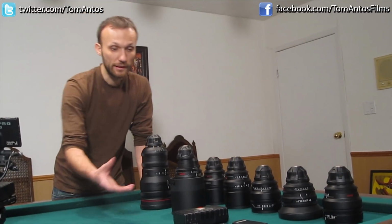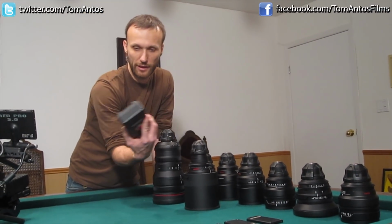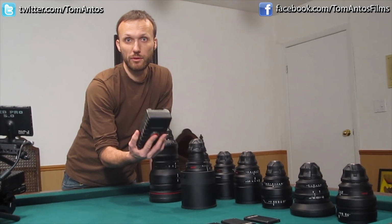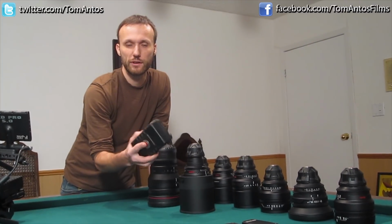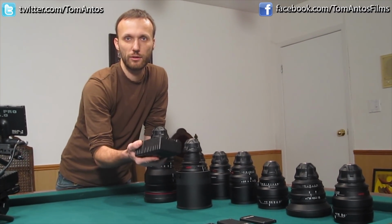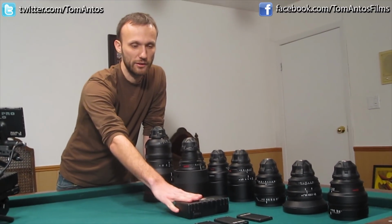Another big problem with this is just the size of the batteries. They're heavy, so again, it adds to the size and the weight of the camera. But this is also a big problem if you're traveling and you want to take this as a carry-on, because this goes over the allowed carry-on limit for carrying batteries. So you would have to check this in.